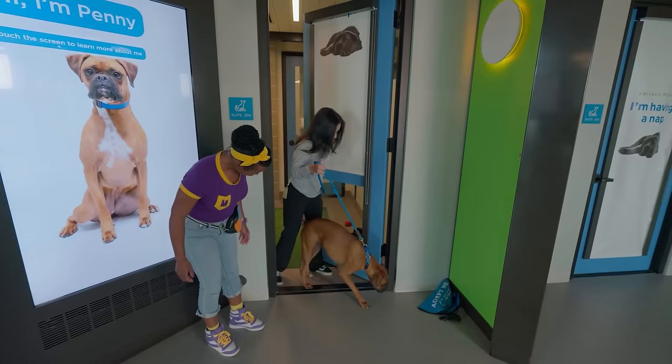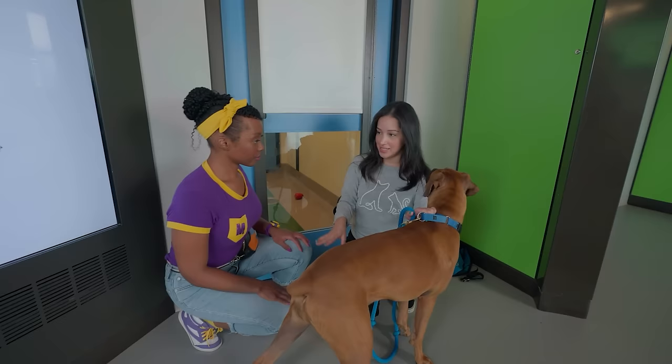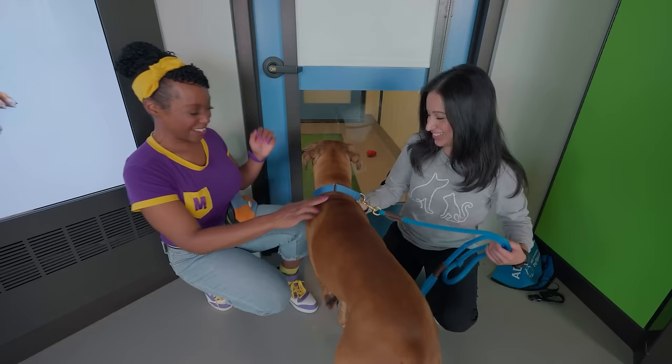Yeah, so the first rule is to always ask the handler if it's okay to meet your dog. Very important. And then you're gonna get down to their level. See, now we're at the same level. You're gonna offer Penny your hand so she can sniff you, get to know you. I think she likes me. And then you can get 2 fingers like this and then go down her back. Oh, wow. Oh, she's so friendly.